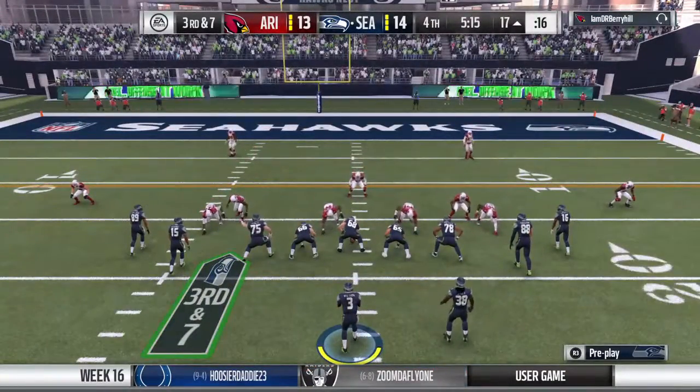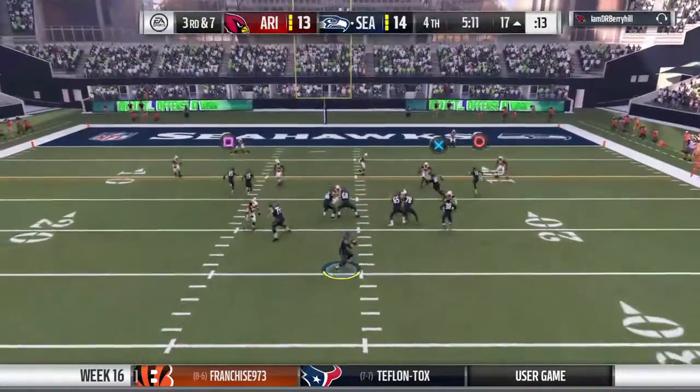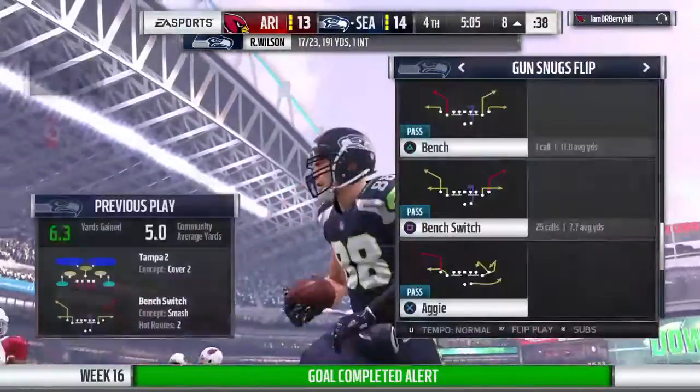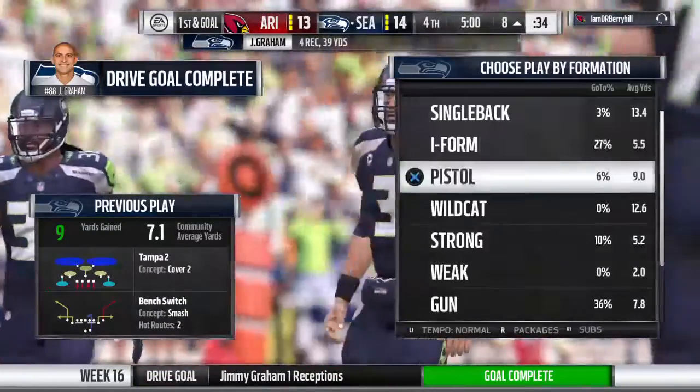So now at 3rd and 7, and defensively, it's a dime look. 6 DBs. On third down, Wilson. And Graham's got it over the middle. And he's got the first down as he gets it to the 8. 9 yards on the play there, and it sets him up 1st and goal.